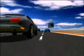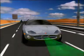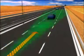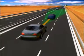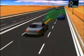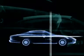With ACC, Jaguar drivers can set their own individual preferences for both cruising speed and the distance they would like maintained between themselves and the vehicle in front. While the driver cruises in comfort, ACC adapts to the traffic conditions ahead. The system is made up of 4 unique components.